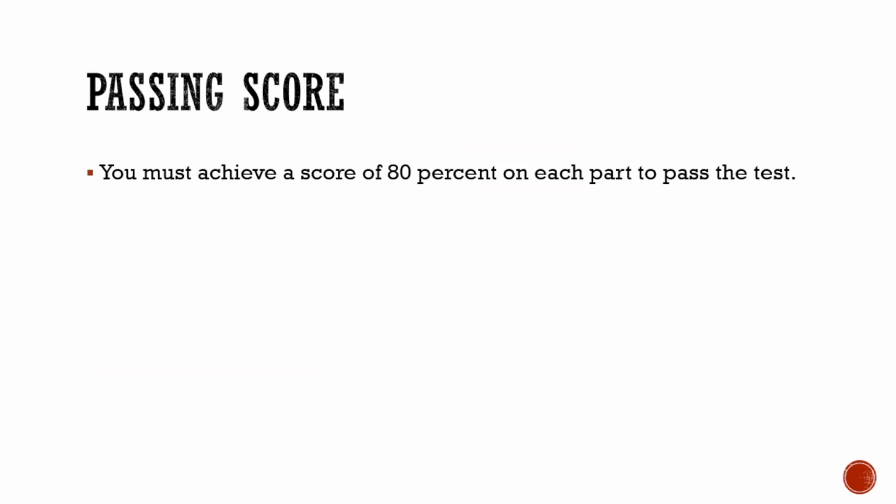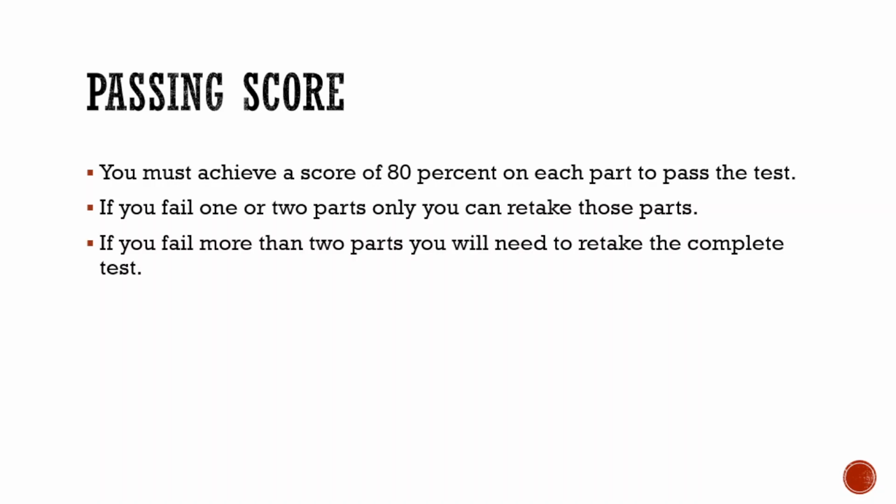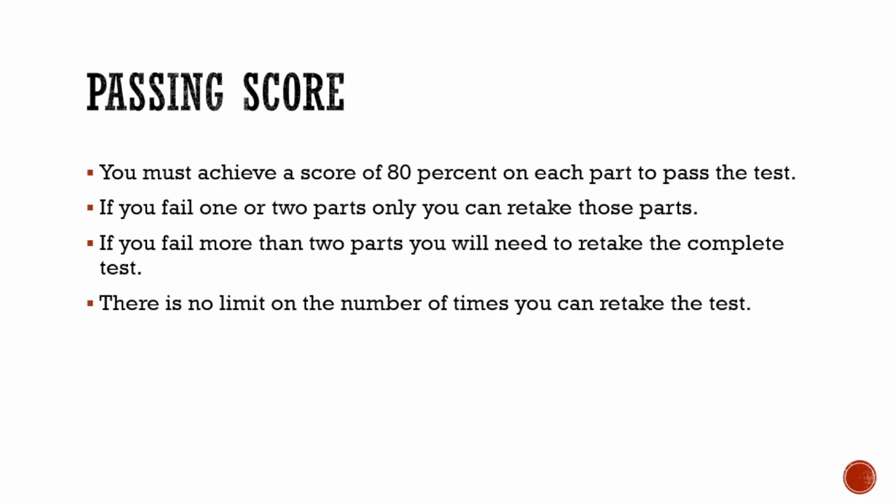Passing score, you must achieve a score of 80% on each part to pass the test. If you fail one or two parts only, you can retake those parts. If you fail more than two parts, you'll need to retake the complete test. There's no limit on the number of times you can retake the test.